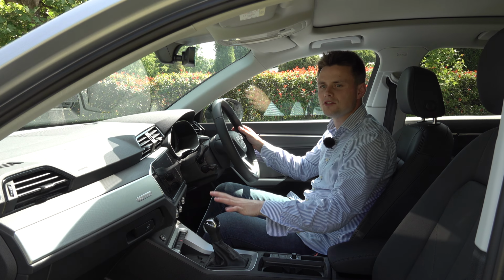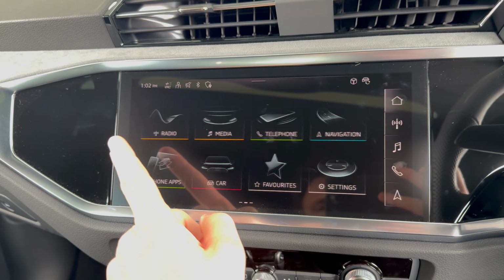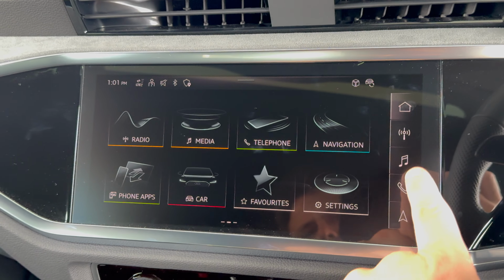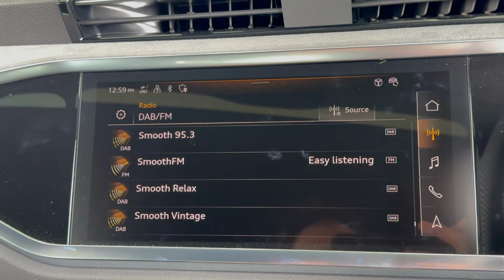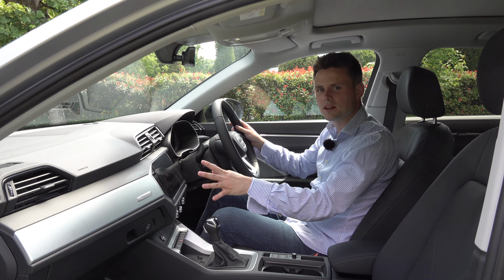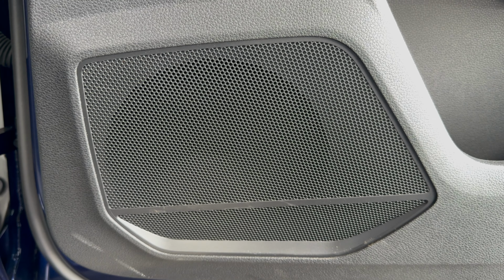Now, if we move on to infotainment, it all runs off this 10.25-inch display, and all of your submenus are controlled through the right panel, and overall it is pretty easy to work out first go. And if we talk about the media functions, this has AM, FM, DAB radio, along with USB, Bluetooth, and as standard, a 6-speaker stereo system, whereas this particular car has been optioned with a 10-speaker stereo system.